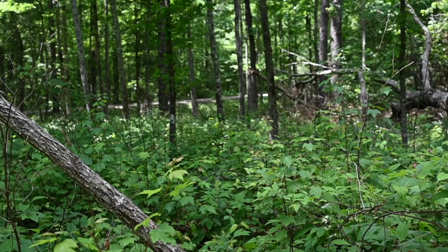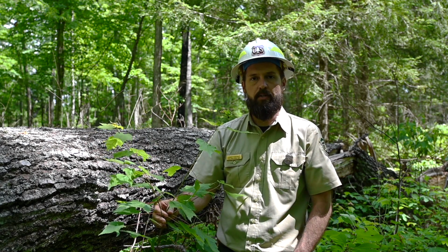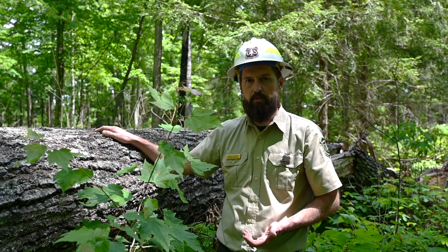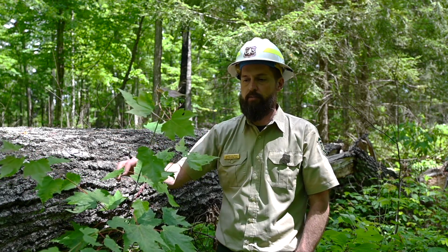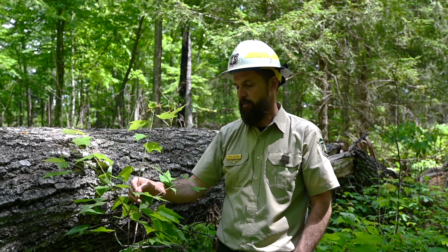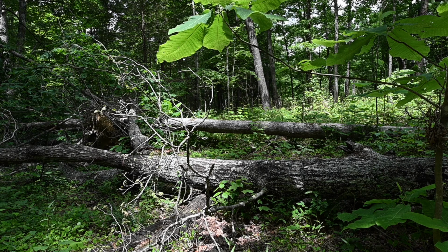So what we're looking at doing is additional treatments prior to harvest of stands that are more susceptible to oak decline, that have a higher component of red oak. So in these stands, we design treatments where we go in before our actual treatment and we treat the red maple with a herbicide generally, either through different techniques like hack and squirt or a cut stump application. And that allows us to reduce the density of red maple and make room for other desirable species such as oak.